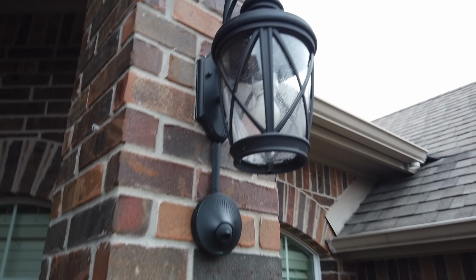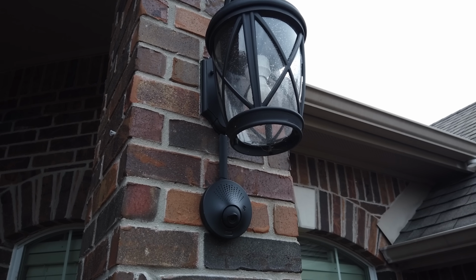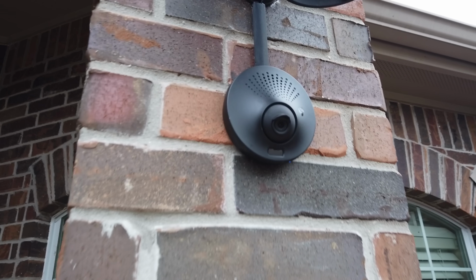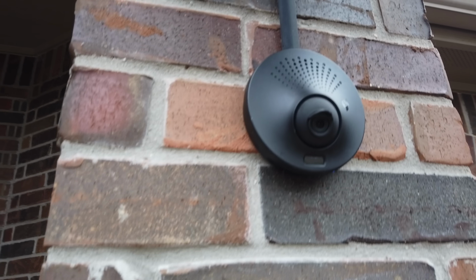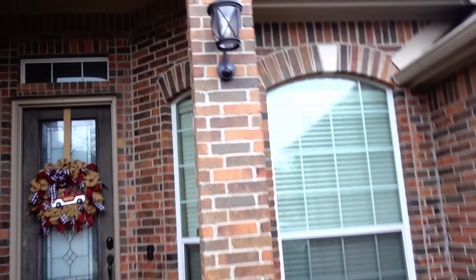Backing up, you will see my Toucan security camera that is retrofitted in my porch light. I will link down below my review on this. This has been working okay, but I can tell you that this camera has pretty fast alert notifications. And on top of that, it has a GIF preview. So what I like about the Toucan security camera is that it has fast motion alert notification.